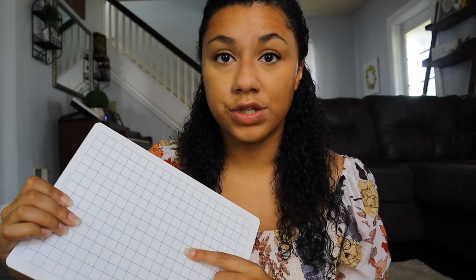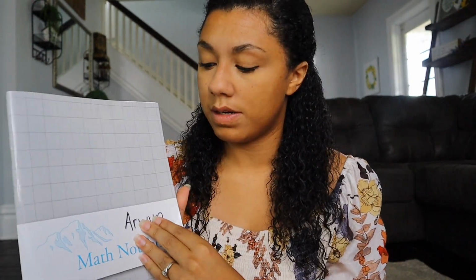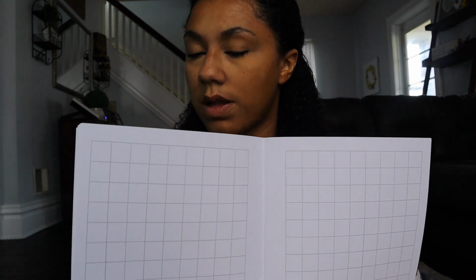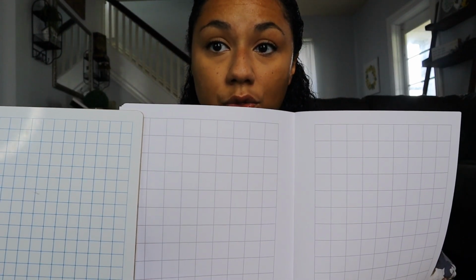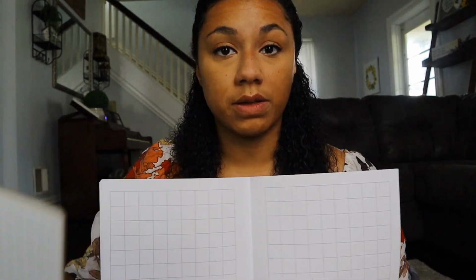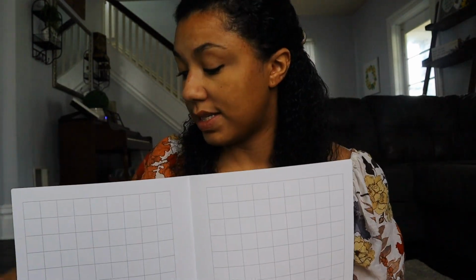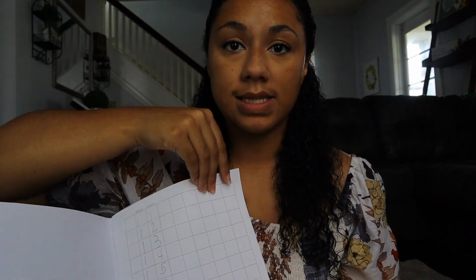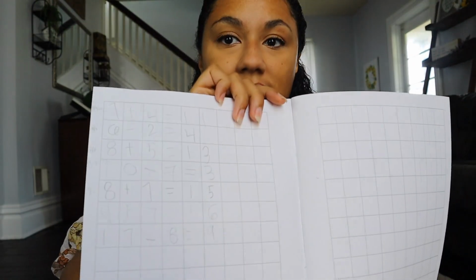I haven't used the gridded side too much with the younger kids yet, because even in their gridded math notebook here, this is Arwen's, you'll see that the grid boxes are a lot bigger than they are on the board. The board size is more like the one for the older kids. So the older kids have been using the gridded side of theirs, but with the younger kids, I've just been using the blank side whenever they need their slate for lessons. And you just put things in their math notebook as it tells you along the way, like different numbers that they've been working on in the tens and the ones, and equations and stuff whenever it tells you to write one in the math notebook.